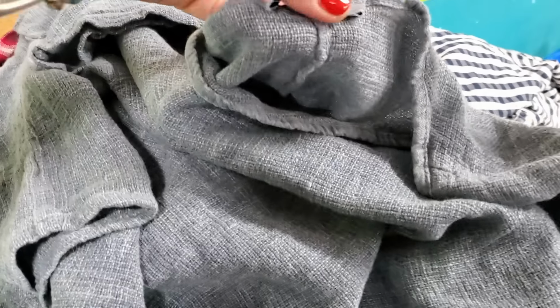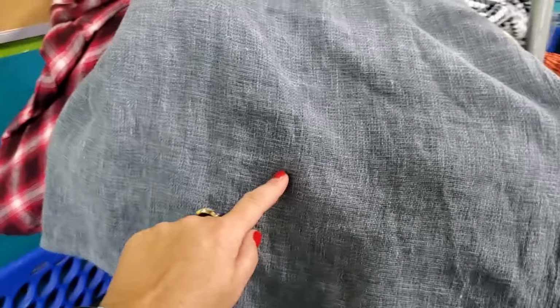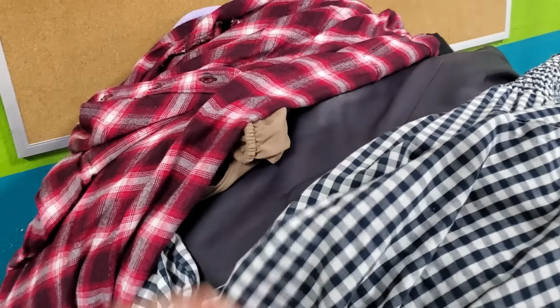What else is in my pile? This is a good brand. I've sold it before. Mio Meli, made in Italy. You guys know I look up or pick up everything made in Italy. This has got some stains on it. See these? So I just have to decide whether I want to do a little stain treat, so that'll probably stay in the maybe pile.